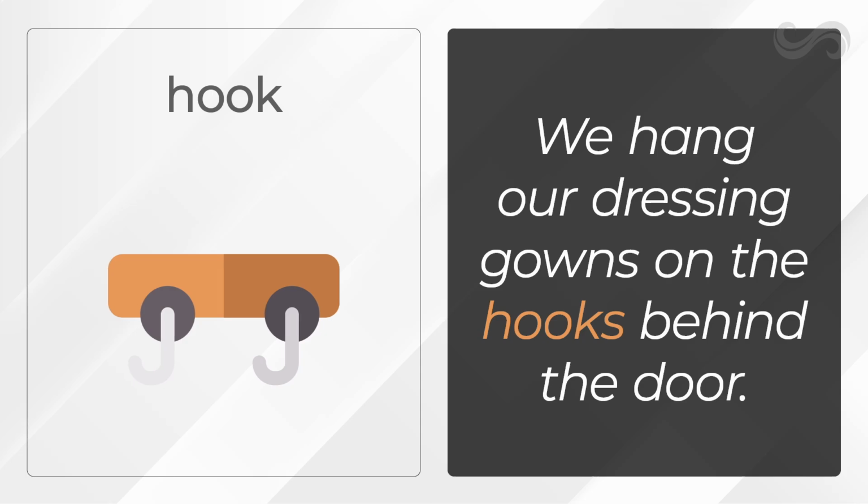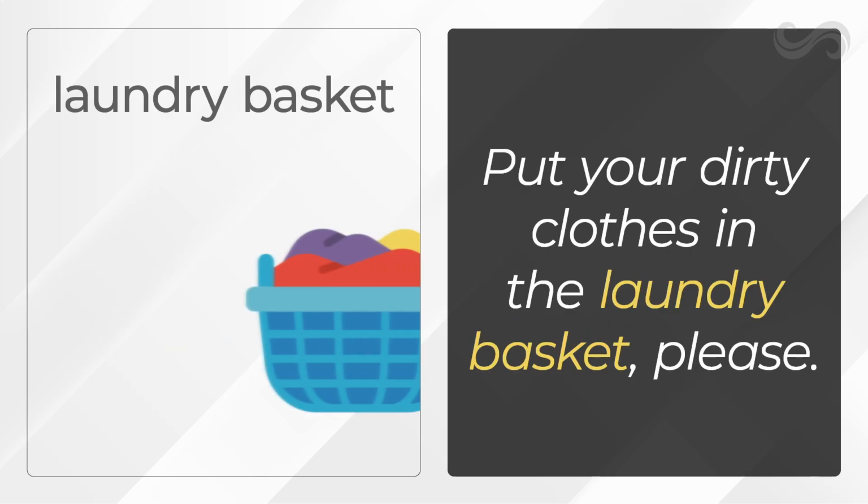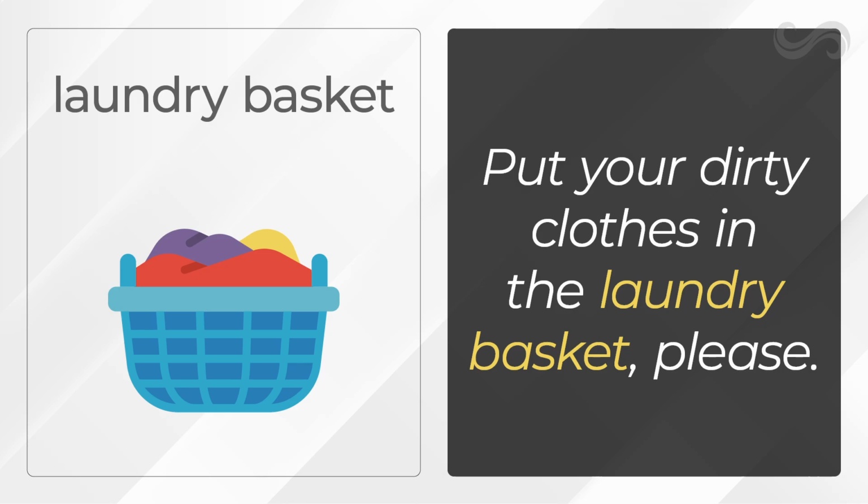Hook. We hang our dressing gowns on the hooks behind the door. Laundry basket. Put your dirty clothes in the laundry basket, please.